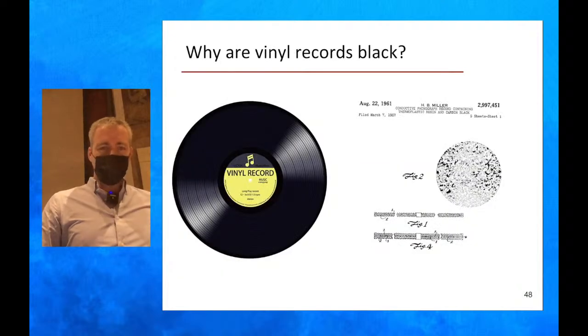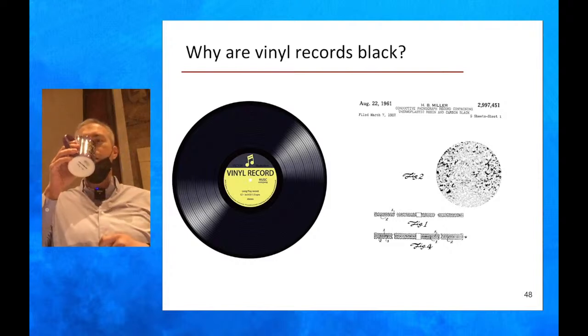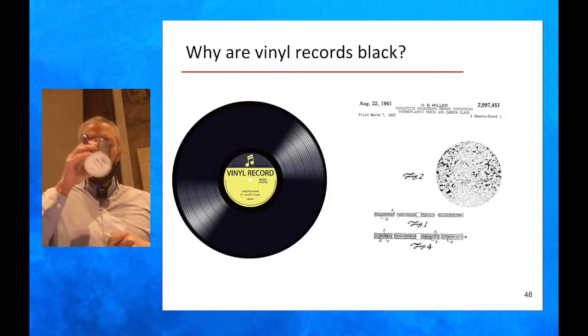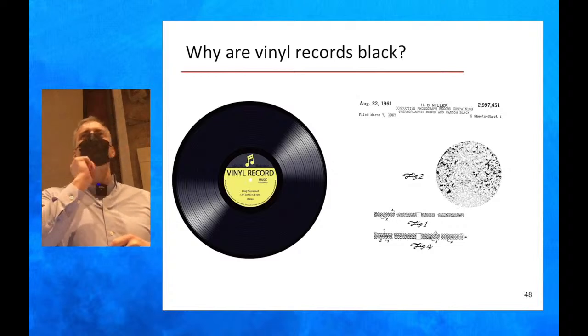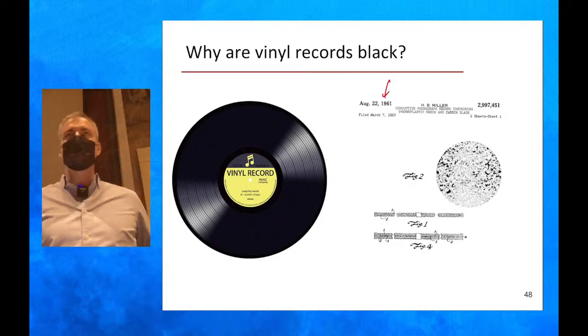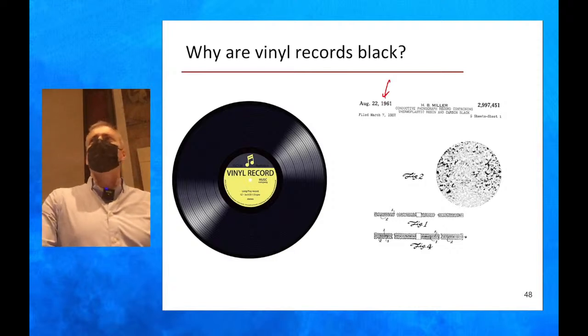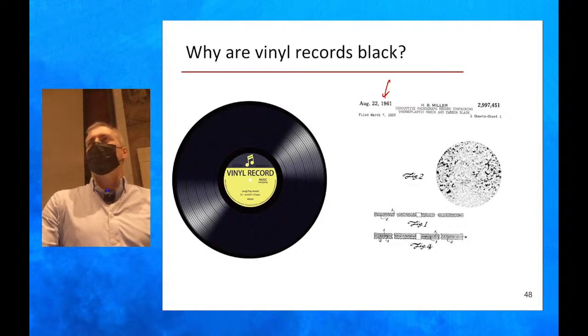Why are vinyl records black? This is actually an interesting question because PVC plastic is not black. It took me a bit of digging to find out why, and it all goes back to a patent in 1961. Sometimes you might get a vinyl record that is some other color. Sometimes you see a bright blue one or a bright red one. It doesn't have to be black.